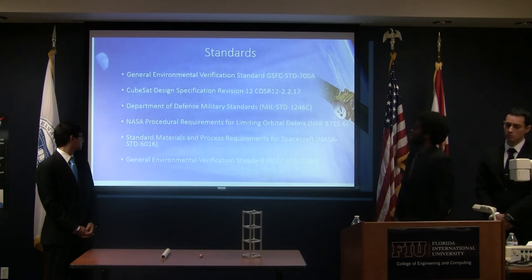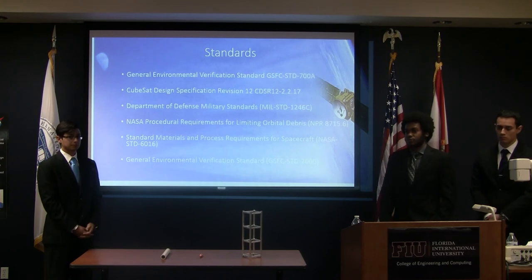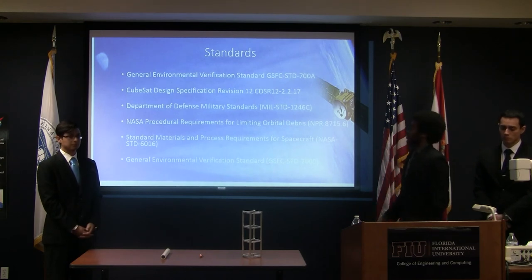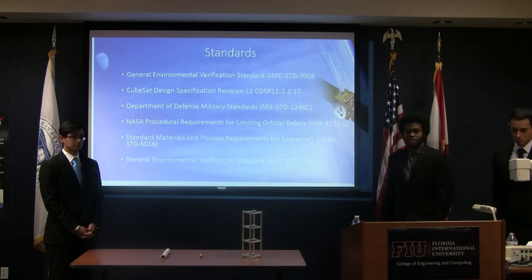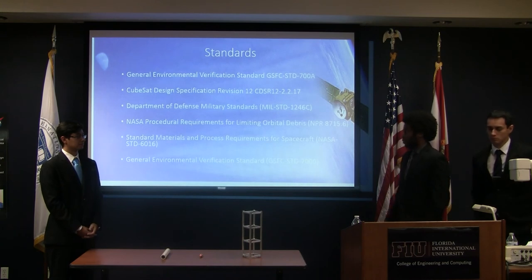The first two were mainly geared toward specifying how we're building the satellite and how we're testing it to make sure it's done correctly. The next three are mainly for environmental concerns. Since CubeSats have become more popular, it's led to a lot more space debris and accidents in space, and we need to make sure we mitigate those. And the last one deals with the use of hazardous materials in space.